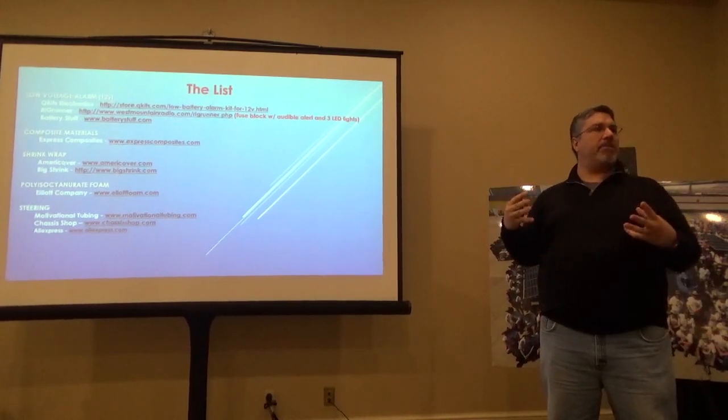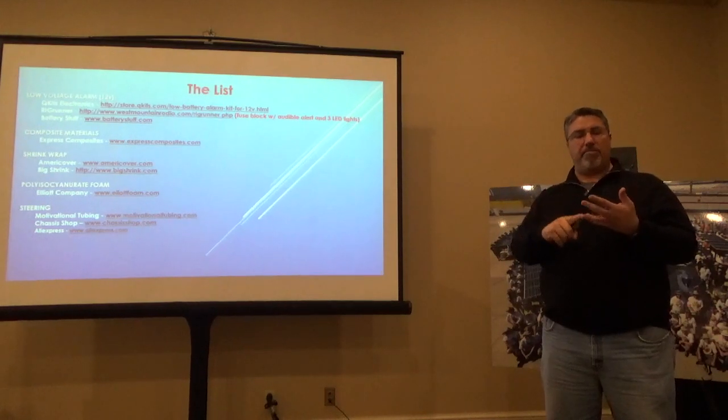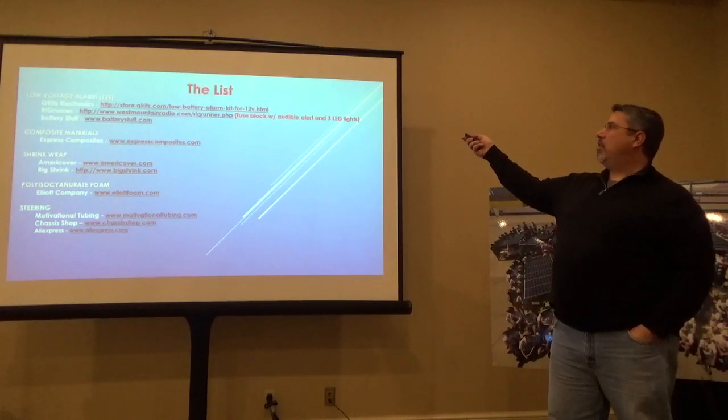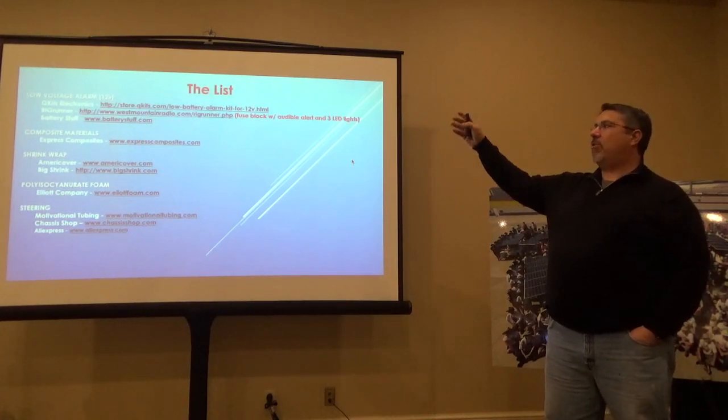You have to know when your battery is going to go below 12 volts or dead, because you don't want to lose your blinkers. If you're using backup cameras for your mirrors, you don't want those to go dead. You need to have a horn. It's really important to know. Those look fantastic. Batterystuff.com has low voltage alarms, and you can always go onto eBay.